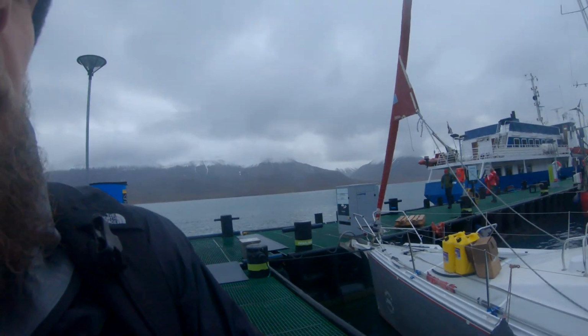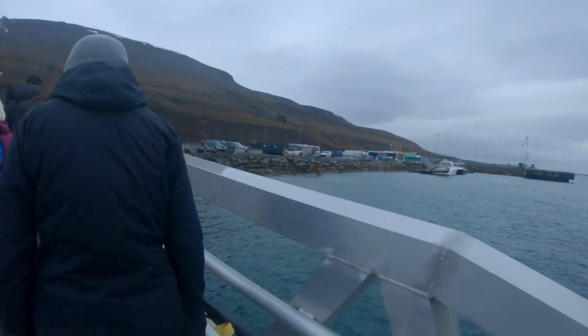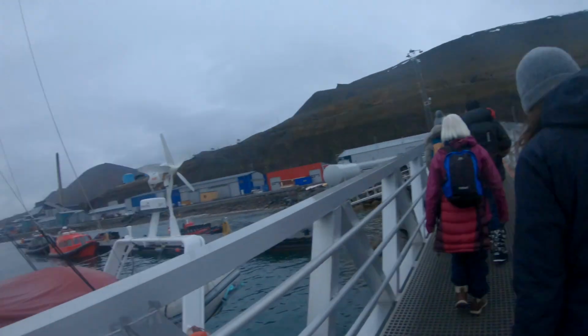Back in Longyearbyen from the Pyramiden trip, soaked, cold, hungry. We're gonna head out to Kroa, or I know there's a better pronunciation of that in Norwegian, but it's a restaurant that's got pretty good food right by the hotel, so we're gonna tell the driver to drop us off right at the hotel and just walk over there. But yeah, it stopped raining. It's still a little windy, but overall very good day.